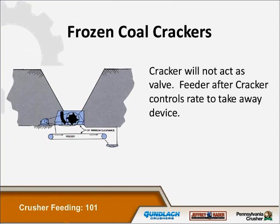The frozen cold cracker, however, will not act as a valve. If all the material is undersized, there are no frozen lumps, for instance, that material will flow right through the cracker and would flood the takeaway belt. For this reason, in order to control the rate to the takeaway belt, a feeder is oftentimes located after the frozen cold cracker, and it can control how much is loaded onto the takeaway conveyor.